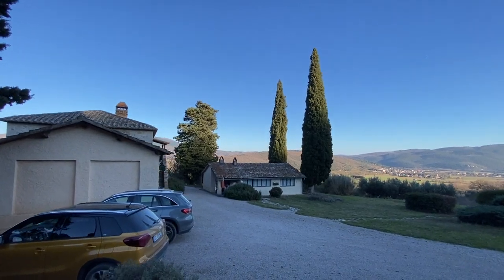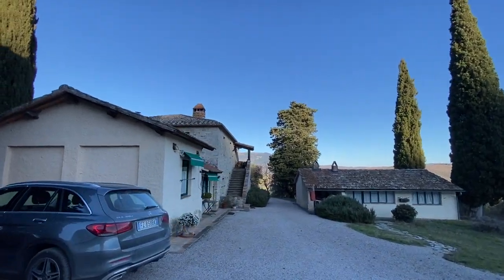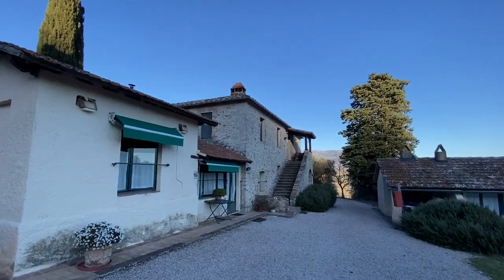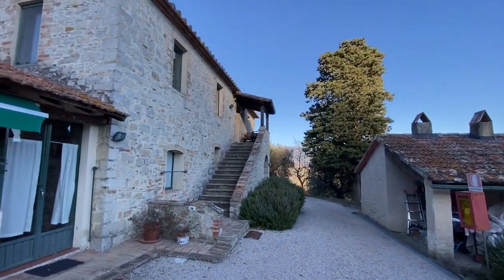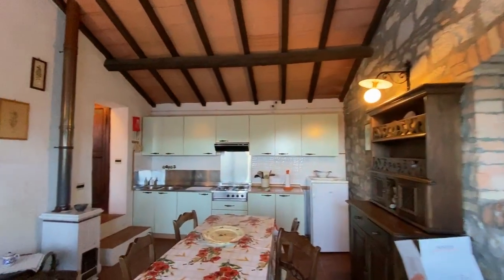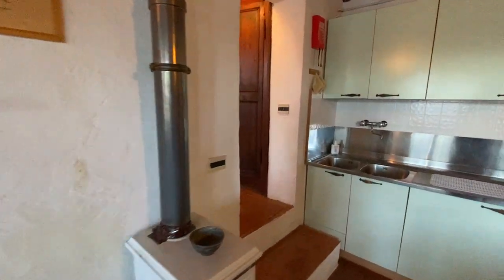There are 8 apartments in both houses, so 4 in one and 4 in the other one. And I'll first show you this one. It's a lovely old stone-built farmhouse with an annex next to it, where there also is an apartment. Here, I'll first show you the little apartment here for 2 persons only. See, it's a small apartment, very cute, with a white stove even inside.